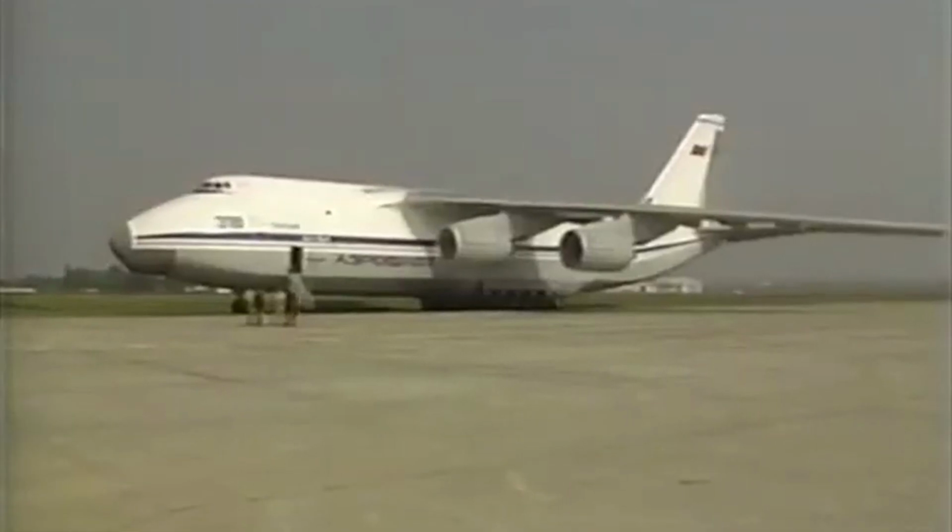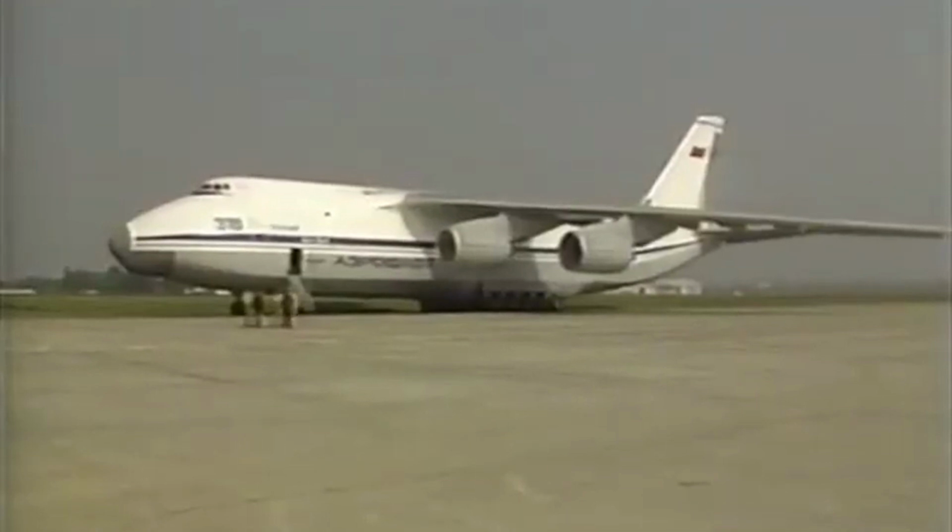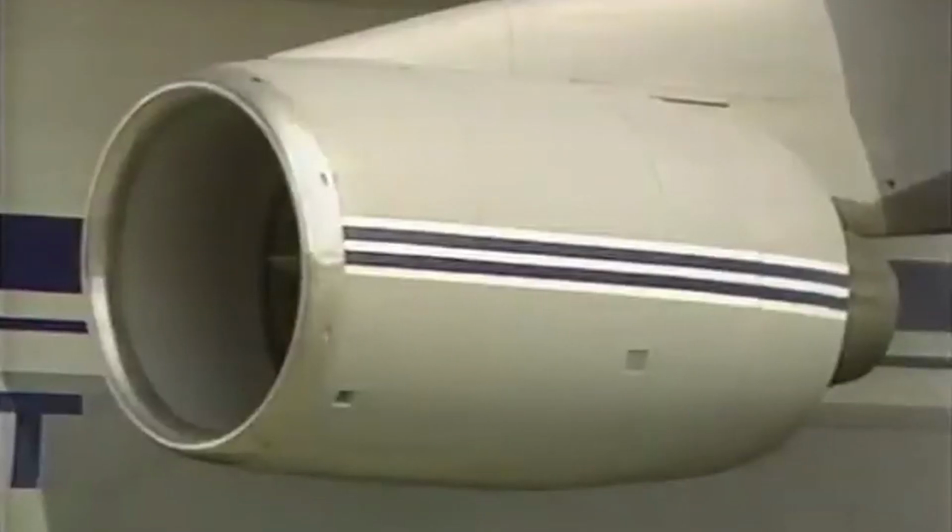The Antonov shows one or two, possibly three significant technical breakthroughs. The first most significant thing on that aircraft is the fact that the Soviet aerospace industry has developed a very large high bypass ratio turbofan. Without that development, the aircraft would have been impossible.